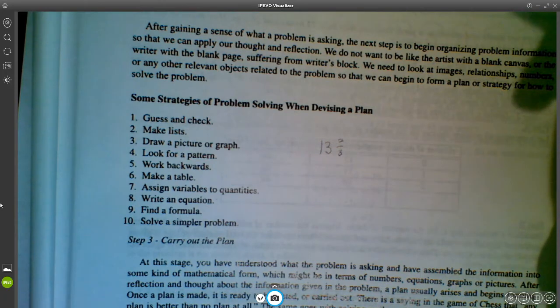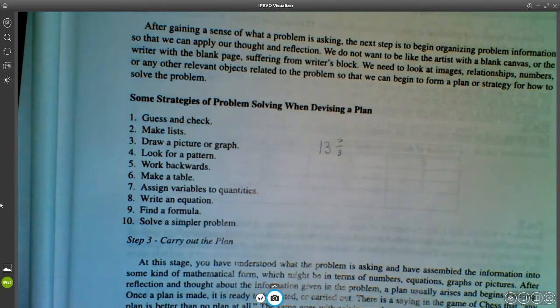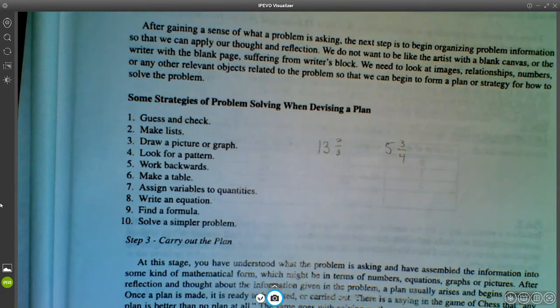How far can it, well, how would we say this? A car gets 13 2/3 miles per gallon. How far can it drive on 5 3/4 gallons of gas?